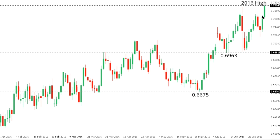Kiwi dollar. So Kiwi has now broken up to a fresh 2016 high above 0.73, and the market could now be poised for a run towards 0.75. But overall, the longer-term downtrend remains intact, and so we could see the market stall out over the coming sessions. A break back below key support right now, which comes in around 0.7080, would be required to take the immediate pressure off the top side.